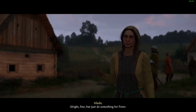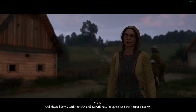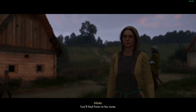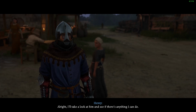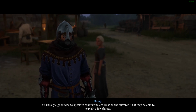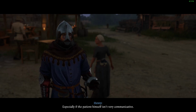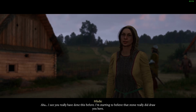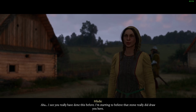But just do something for Peter. And please hurry. With that owl and everything, I'm quite sure the Reaper's nearby. You'll find Peter in his room. All right. I'll take a look at him and see if there's anything I can do. It's usually a good idea to speak to others who are close to the sufferer. That may be able to explain a few things, especially if the patient himself isn't very communicative. Aha. I see you really have done this before. I'm starting to believe that stone really did draw you here.